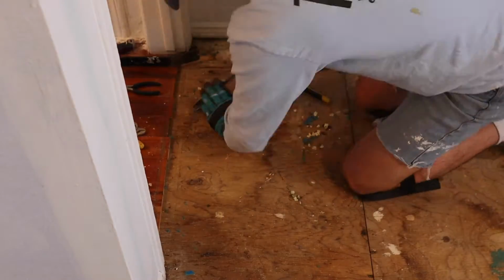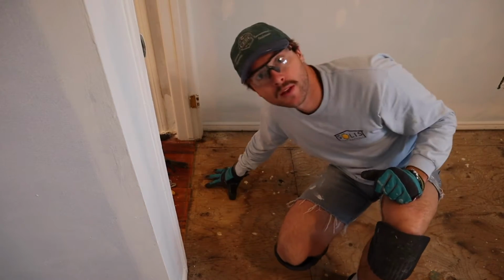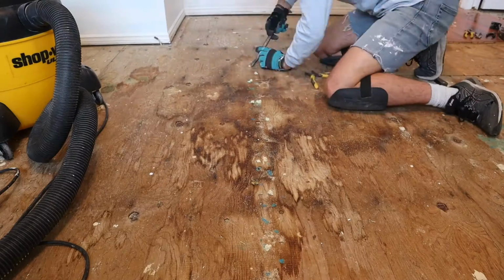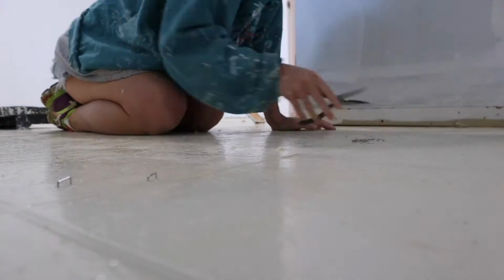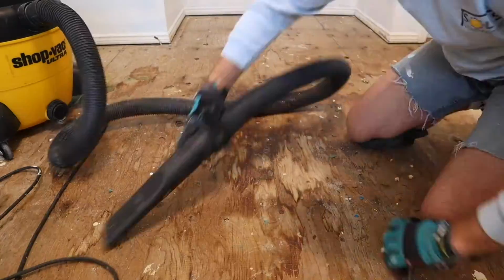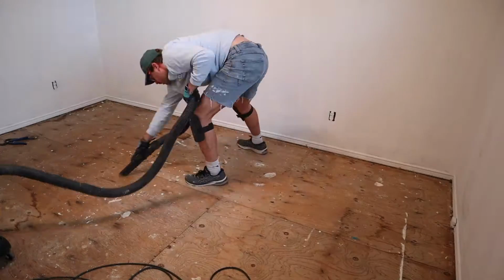So that took a long time, honestly. Getting rid of all these staples here by the door. There's probably gonna be more by the door here, but still, it's gonna take a while. Anyone who's done flooring knows that this part is no fun, takes a lot of time, but it's necessary to install a nice even floor. After doing this for a while, you can expect to really feel it in your knees and your lower back, of course.